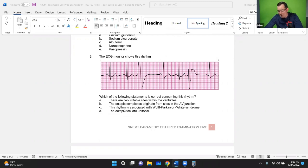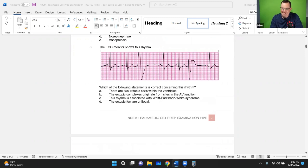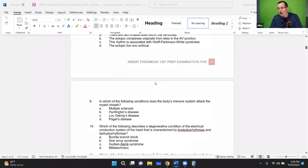Now, understand, all PVCs means is that there is an irritable site. There's something wrong within the ventricles that's causing these, especially since they're ectopic. They're coming from different locations. So you could have a heart that is, I don't want to say weak, but irritable. So A is the correct answer. We just have 2 sites in the ventricles that are irritable and firing off. Remember, if it is unifocal, they will always look the same. And what's funny about D is it says the ectopic foci, which is the right terminology to say it's occurring in different locations, but then it says they're unifocal, which would not happen if they are ectopic foci.